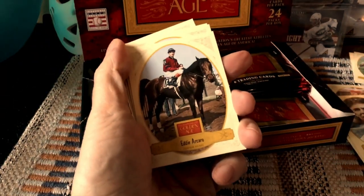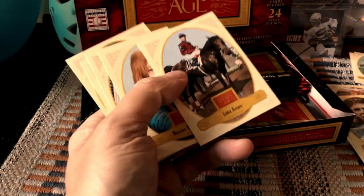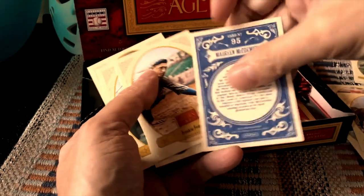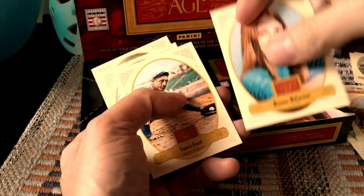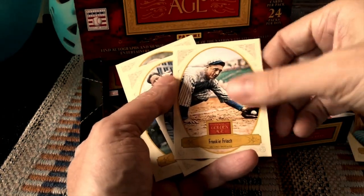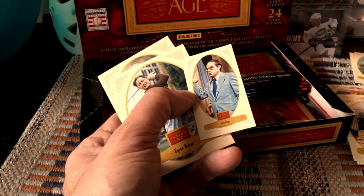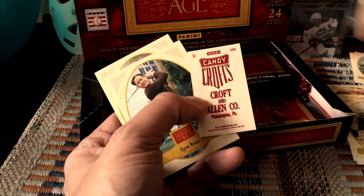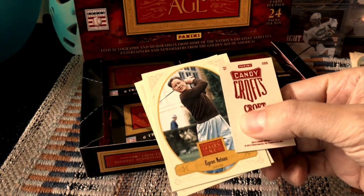Okay, so this is a base pack. Then focus. Partridge Family? Brady Bunch. Yeah, I confused the two. That's kind of cool. Frankie Fritch. And we have a John Dean. We certainly have historical stuff from the Nixon era. So this is a Candy Croft Red. So this actually would happen to be a parallel.